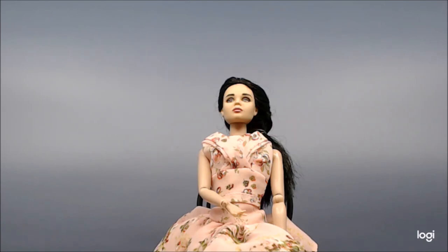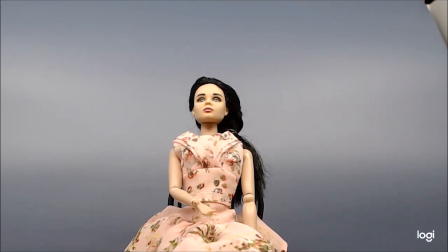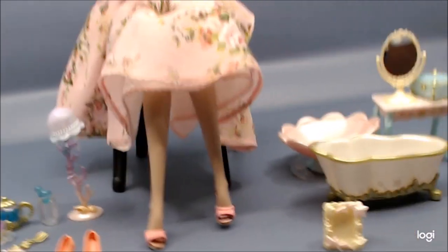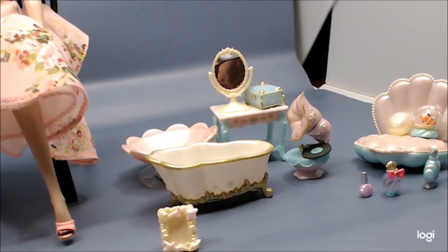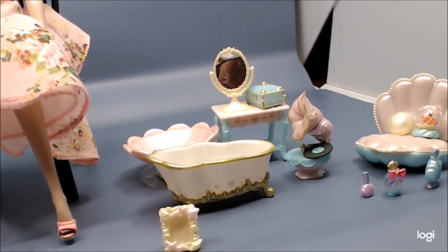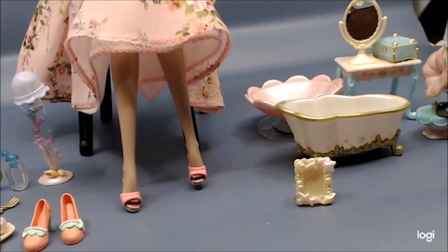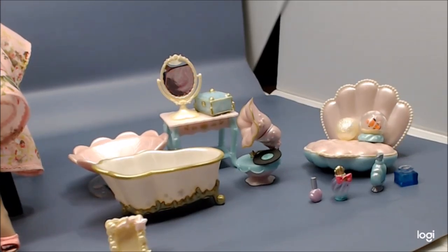So let me state the obvious. Here is me. We know I am a 12-inch doll, by the way, wearing the lovely La Boutique. We pan down and we go to both sides and we see the furniture is not close. Not even close. The accessories may or may not work. We will talk about that, but let's go to the larger pieces first.